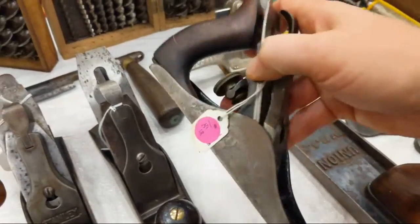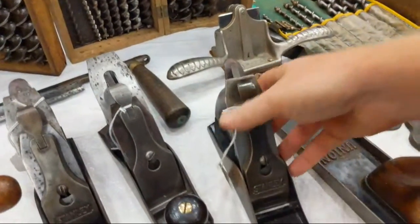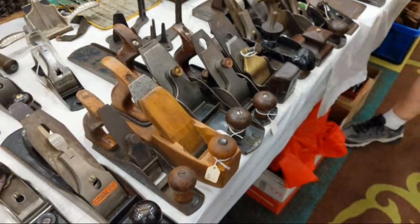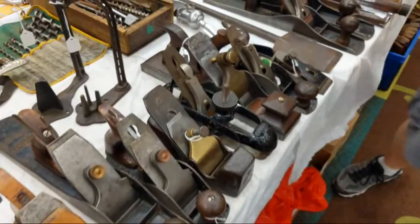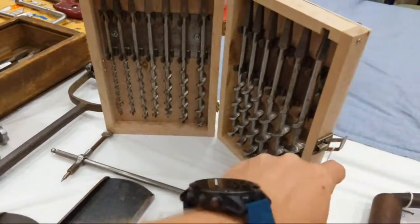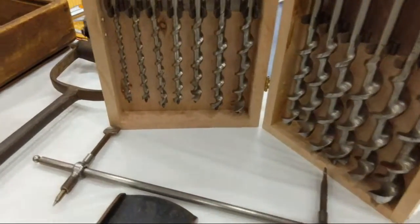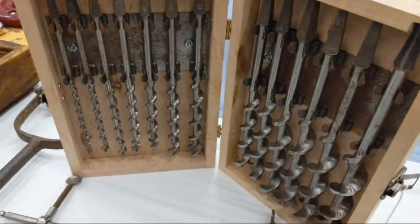$150. Oh, it's missing the knob. The handle's been worked on, so it's $150 instead. Number six. Come on this way. Another nice set of augers. That's a really nice set. What's he asking on that one? $65. Oh, wow. That is a great price for a full set of augers.